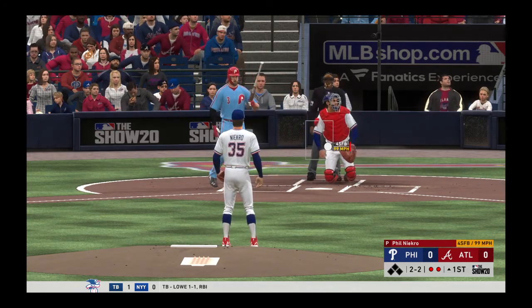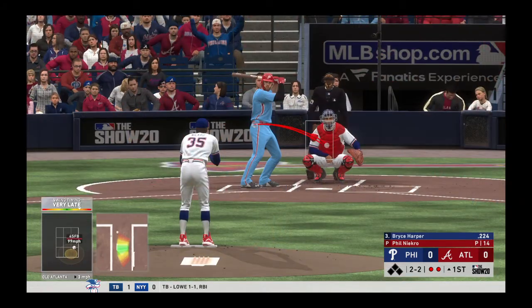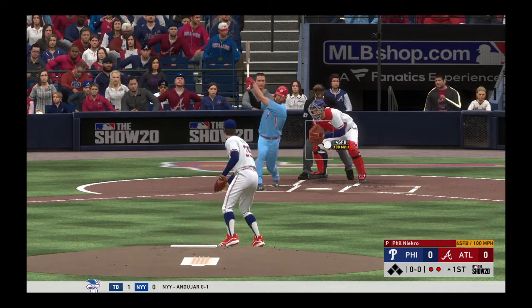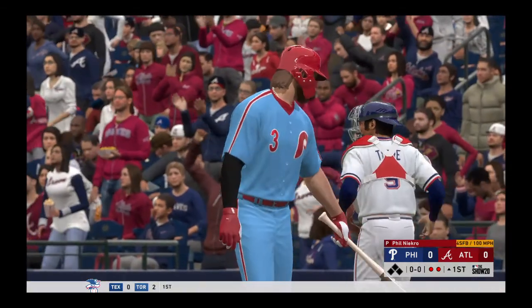Fouled away. The 2-2. He swung on and missed. He got him on strikes.